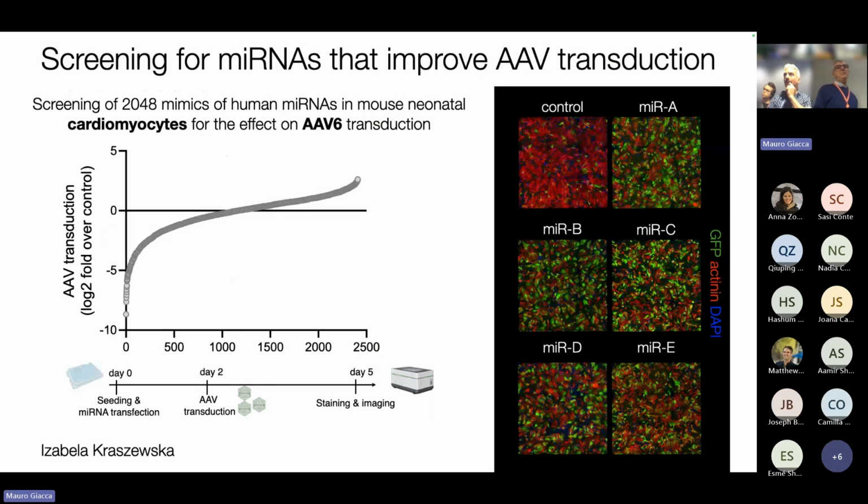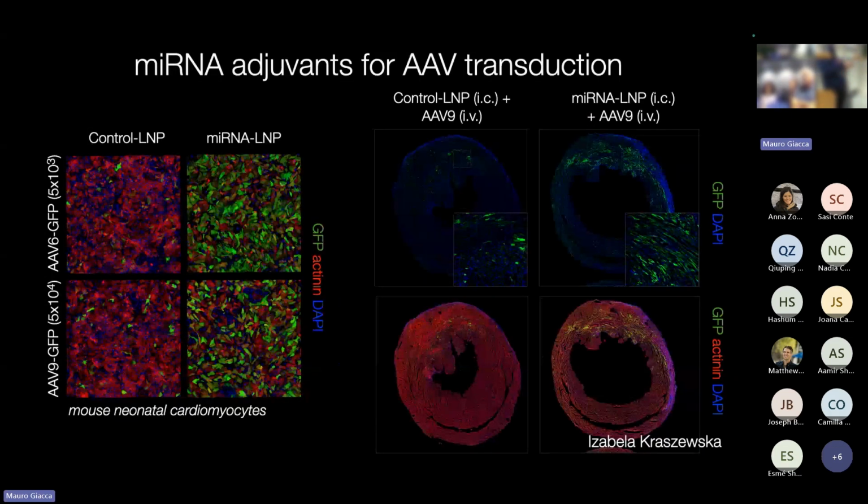And Isa is doing the same for the heart. Basically, she can screen microRNAs. She found microRNAs that are very effective to increase the transduction. So this is a low dose of AAV vector in cardiomyocytes, and this is the same low dose together with the microRNA. These microRNAs, and this is also in vivo.